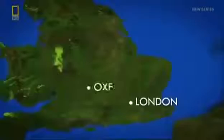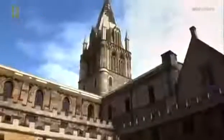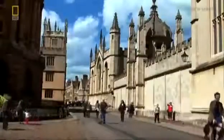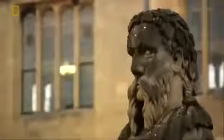Mini is built in Oxford, one of the oldest, most beautiful university cities in the world. The quintessential heart of England, famed for its Gothic architecture and scholarly tradition. But there is nothing old school about Mini Plant Oxford.